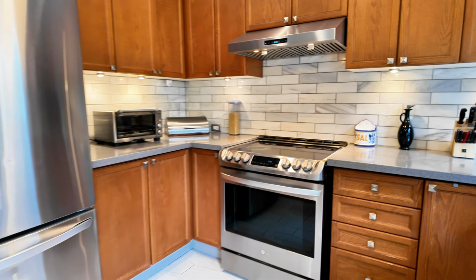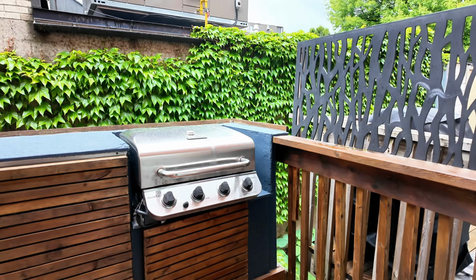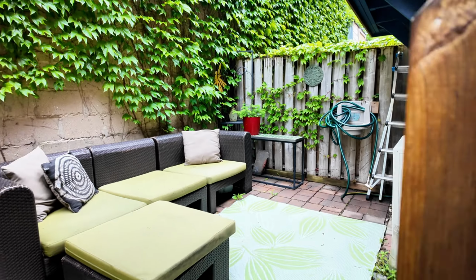And then, right off of the main floor is a stylish two-piece powder room, fully upgraded. And check this out. The walkout leads to an extended deck, perfect for barbecues and summer evenings. You're really gonna enjoy this one.